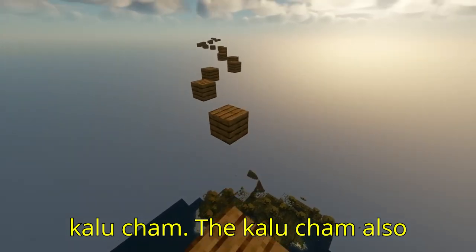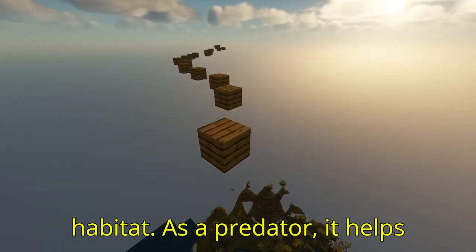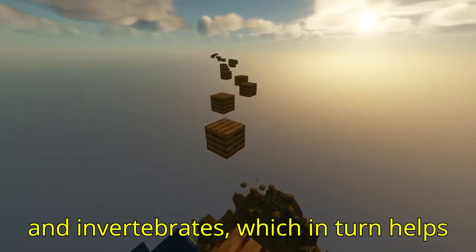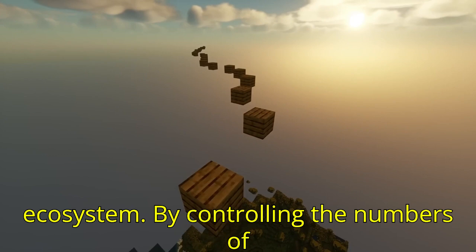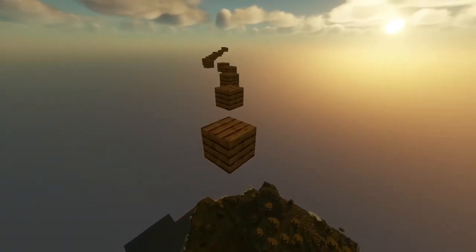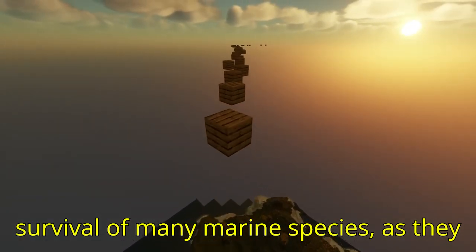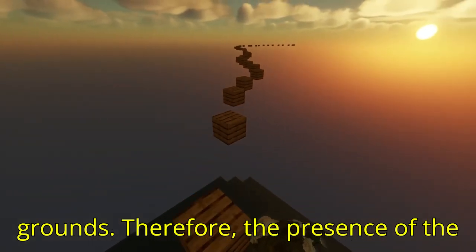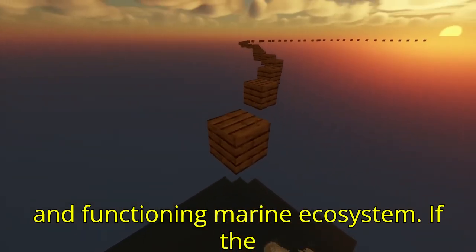The kalu cham also plays an important ecological role in its habitat. As a predator, it helps regulate the populations of smaller fish and invertebrates, which in turn helps maintain the balance of the reef ecosystem. By controlling the numbers of prey species, the kalu cham contributes to the overall health of the coral reef. Healthy reefs are essential for the survival of many marine species, as they provide food, shelter, and breeding grounds. Therefore, the presence of the kalu cham is an indicator of a healthy and functioning marine ecosystem.